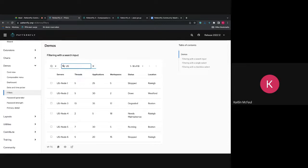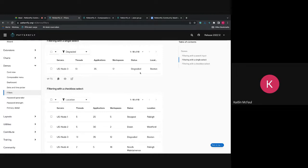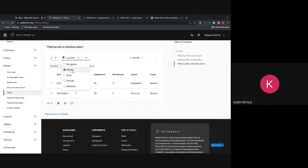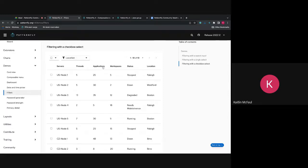This example also features a bulk select checkbox, so you can select with the checkboxes and it will update the state based on what gets selected. The second demo is filtering with a single select, which is just for the status in this case, so if you want just a graded status. And lastly is a location select, which is a checkbox select for filtering. And this one will OR, so if you click multiple locations, you can get Brno or Boston results in this location column, and clear all filters will still work.